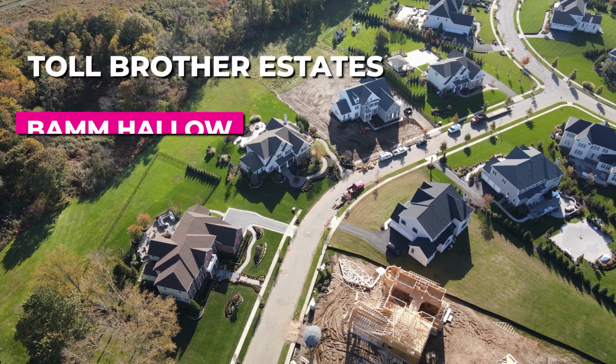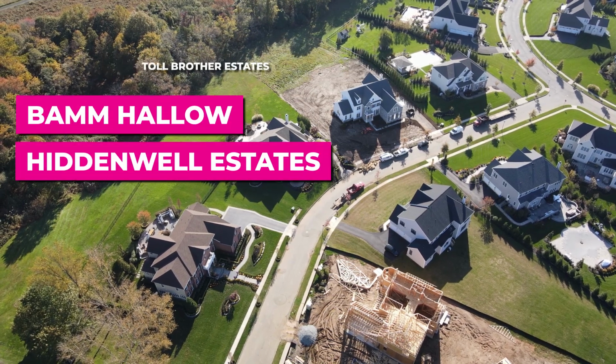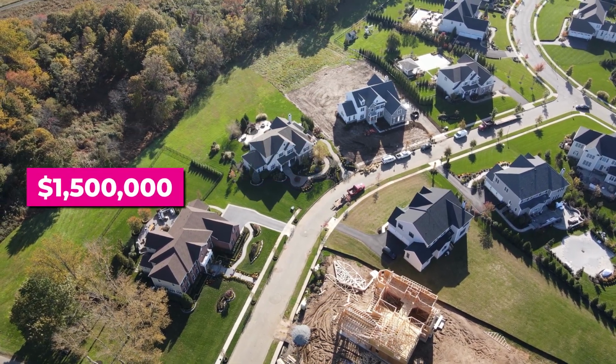And in Lincroft, one of the more expensive areas in Middletown, you have new construction projects like Toll Brothers Estates at Bam Hollow and Hidden Well Estates. They range from about $1.5 million all the way up to $3 million. If you have a couple million to spend, then make sure you look here.